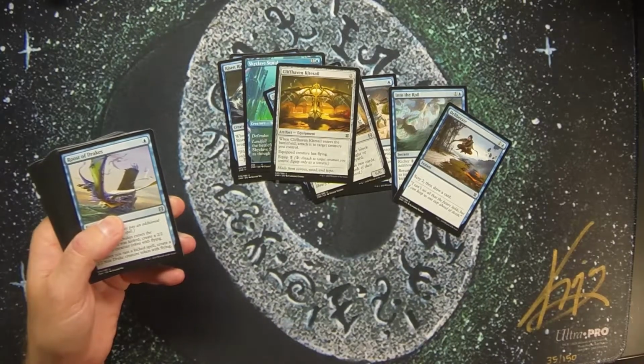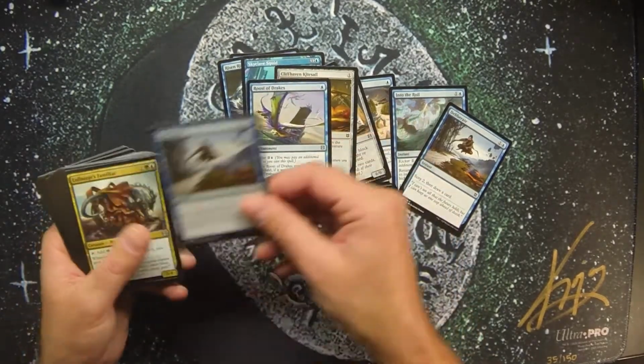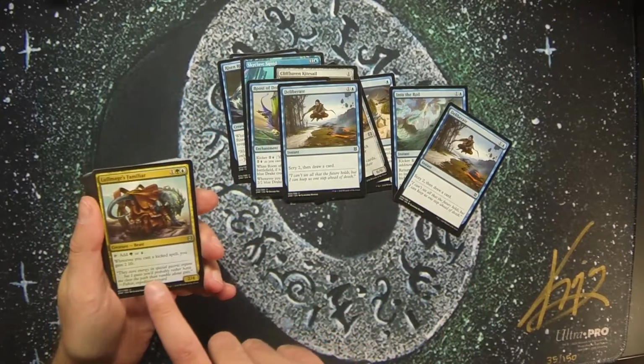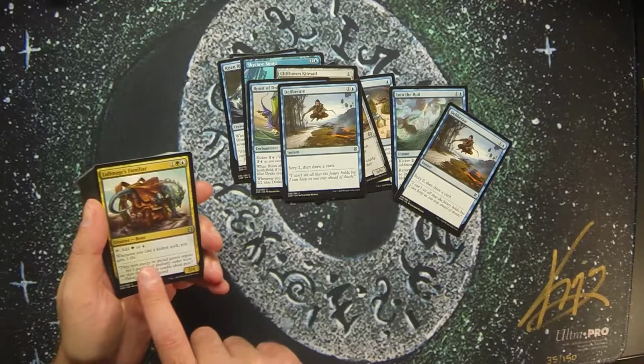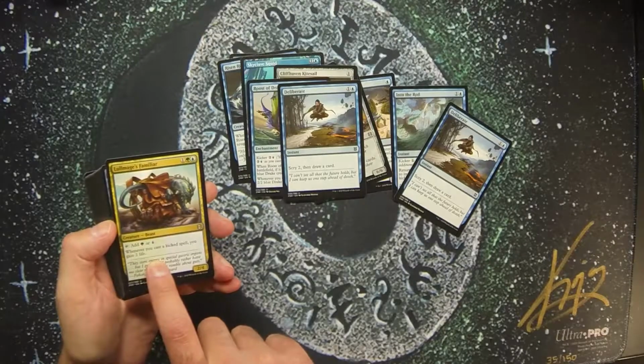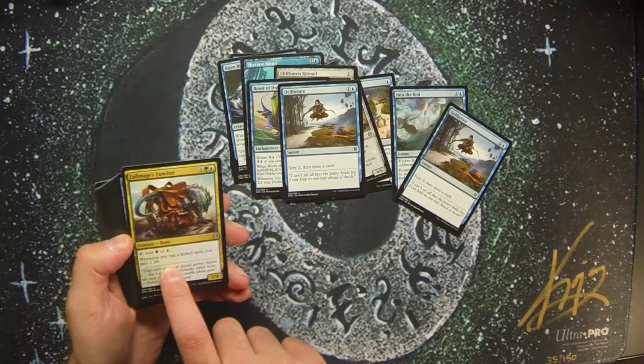Cliffhaven's Kite Sail to give an equipped creature flying. Another Roost of Drakes, Deliberate. Okay, here we do have a gold card. So it's 3 mana, a green and a blue for a 2/4 beast creature that you can tap for either a green or a blue mana. And whenever you cast a kicked spell, you gain 2 life.